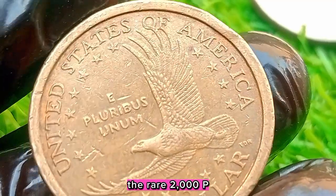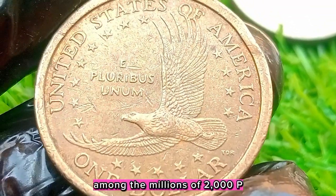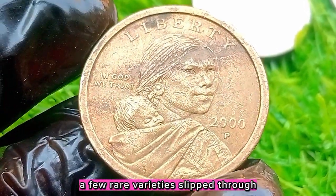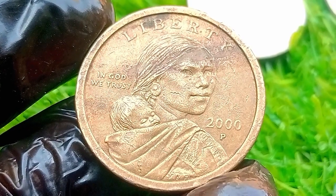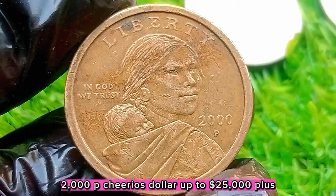The rare 2000 P Sacagawea varieties and errors worth big money. Among the millions of 2000 P Sacagawea dollars minted at the Philadelphia Mint, a few rare varieties slipped through that are worth a fortune today. 2000 P Cheerios dollar, up to $25,000 plus.